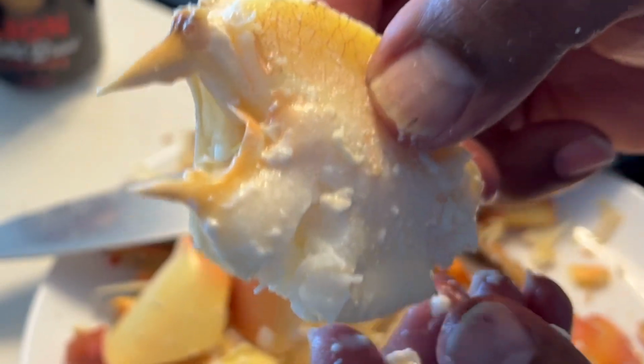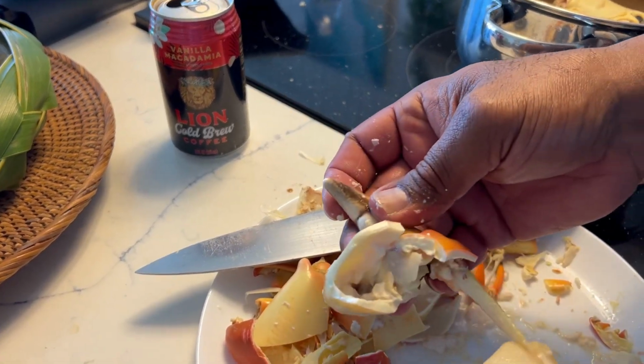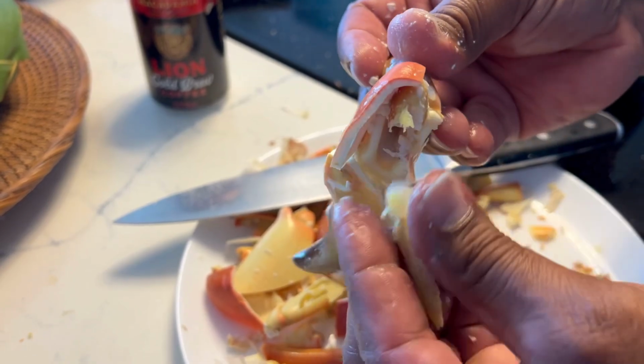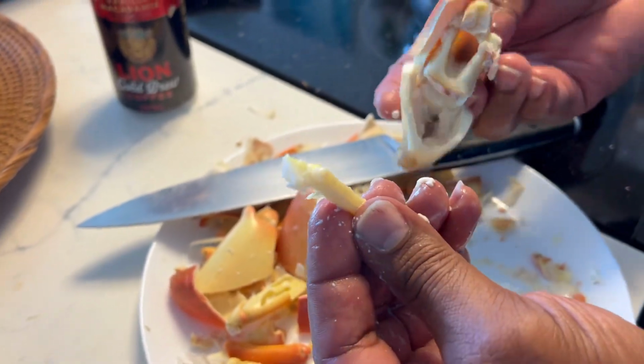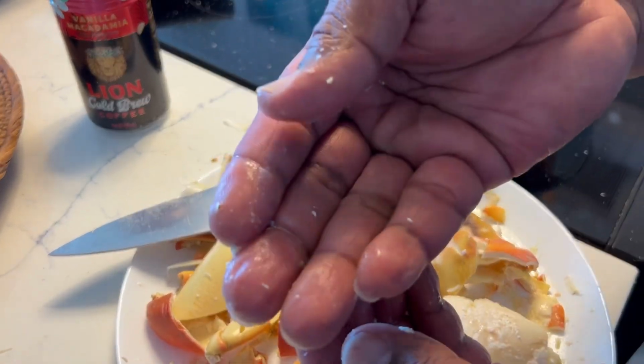That right there is what you work so hard to get. We almost got pretty much all the meat out of, oh yeah, look, this is some meat right here too. Oh, right there, that's some meat. It's a nice piece of crab. That's a piece of the claw right there, but that's all meat. Yeah, now it's gone, see?